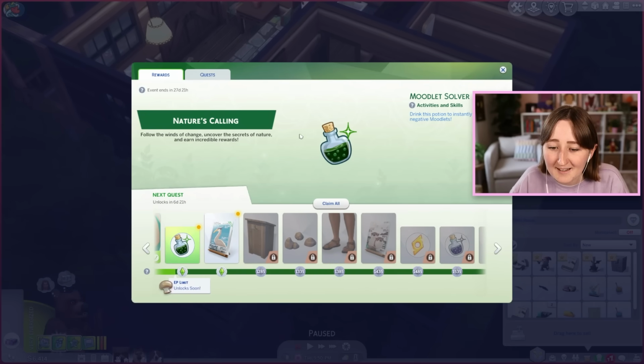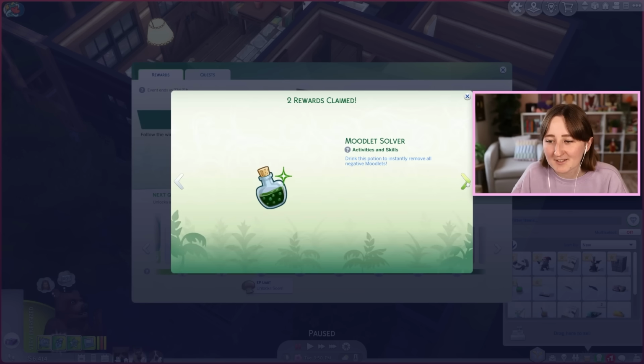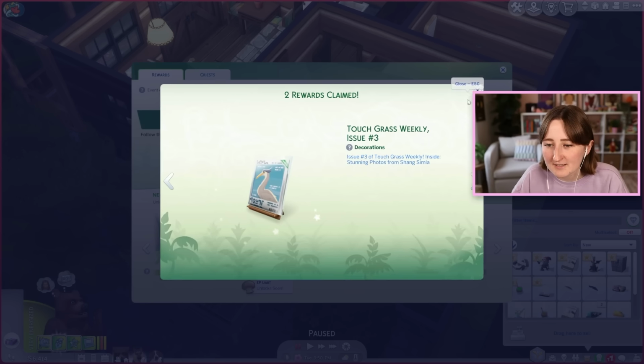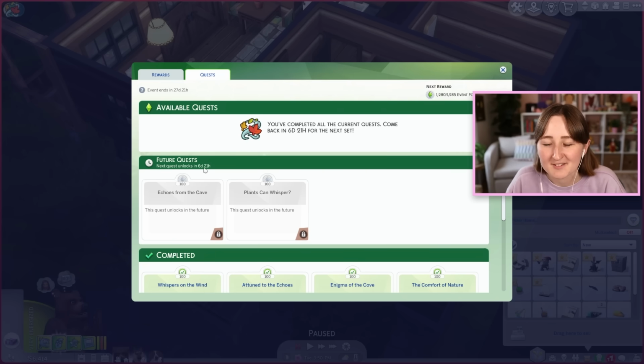Oh man, that's it? Oh, look how close we are to it. But I still have to wait until next week. I got a Moodlet Solver and Touch Grass Weekly number 3. The next reward is 1,285 points. We have 1,280. So 6 days and 21 hours and the thing is over.